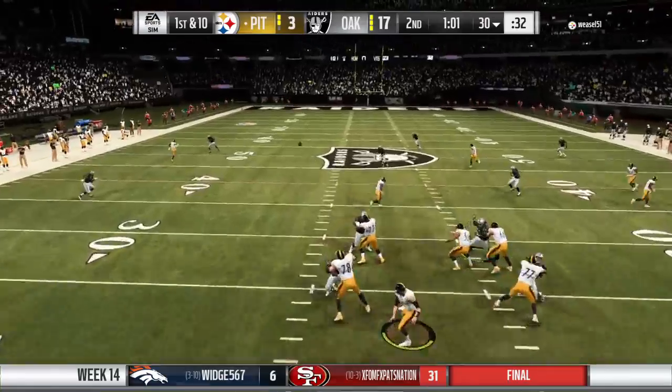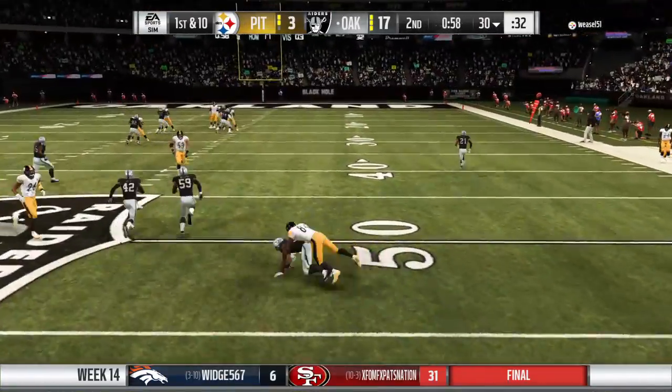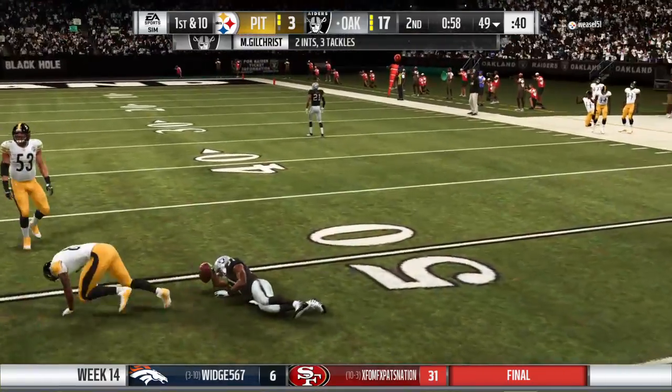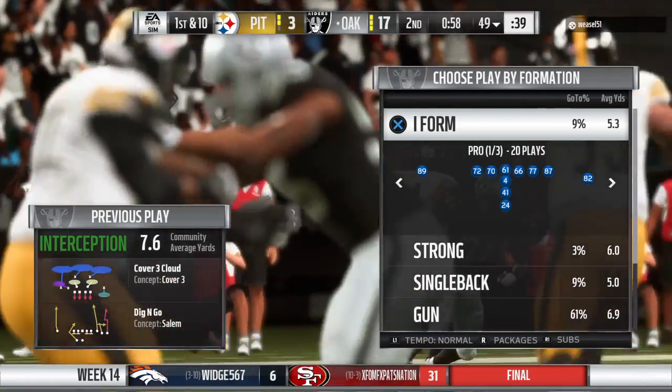Rudolph on first down. And for the 3rd time here in this half, it's intercepted. Picked off by Marcus Gilchrist. And he'll return this one just shy of midfield to the 49.